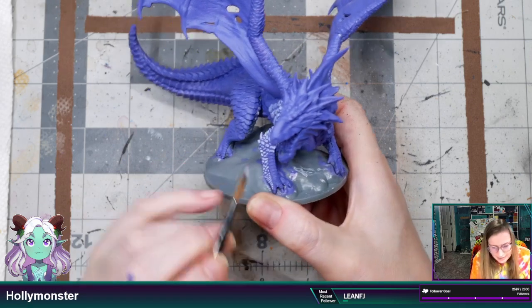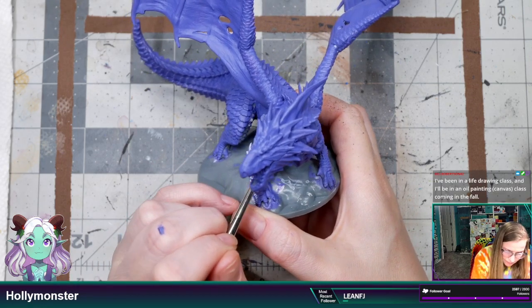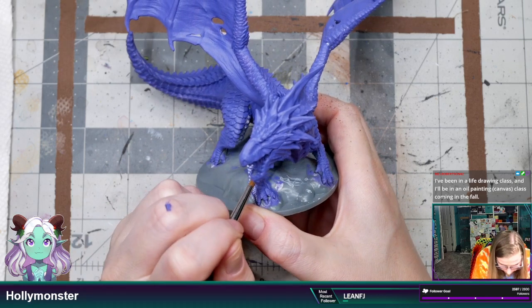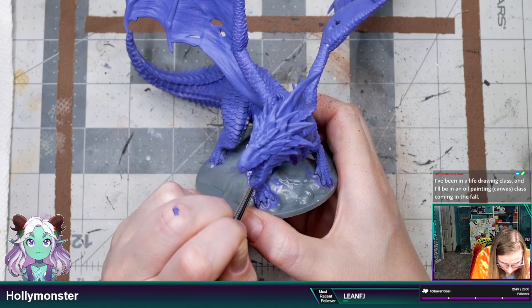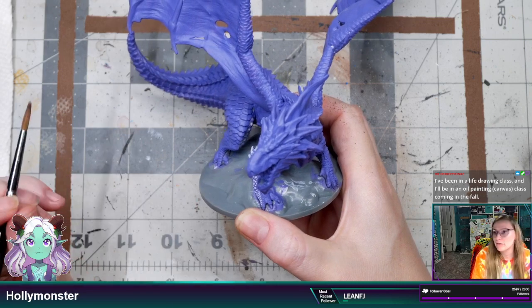It's like people like Zambies who are really good artists already. They've done other forms of art and they really thoroughly understand color theory. That's how they are able to just run into the hobby and get super good at it super fast.